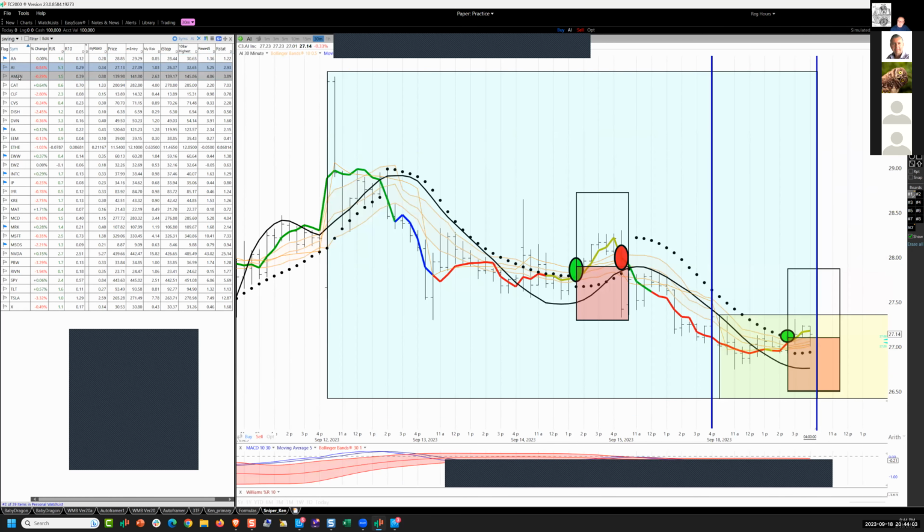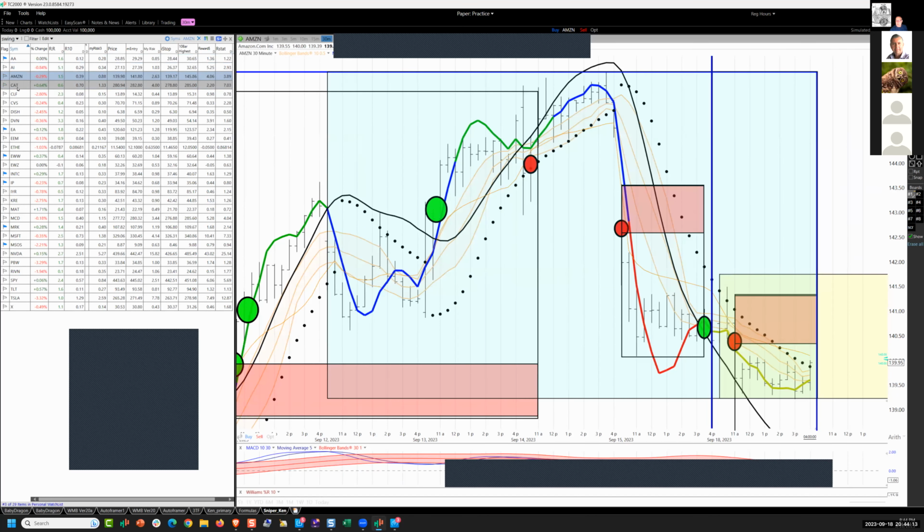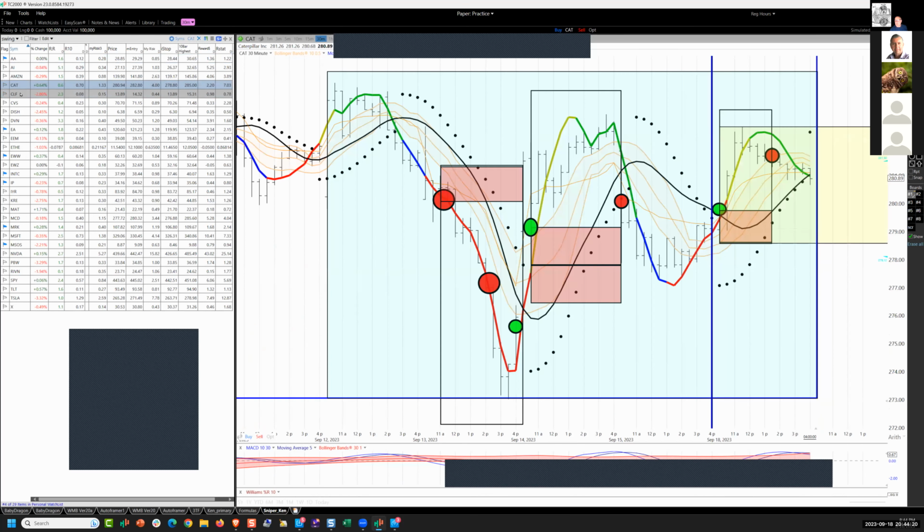I initiated a lazy SSC in the afternoon. It's basically at scratch. Amazon initiated the short. Standard work, a fraction in our favor.